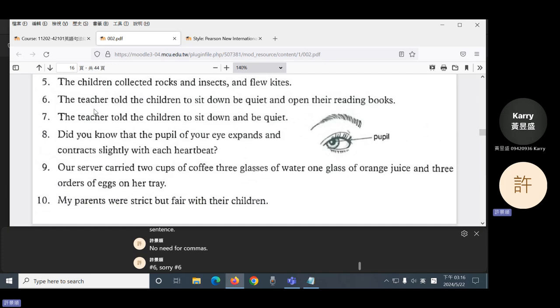Number six, the teacher told the children to sit down, be quiet, and open their reading books. Three options. Sit down is one, be quiet is another, and the last one is open their reading books. So three options, two commas. Number seven, the teacher told the children to sit down and be quiet. Two options, no commas. Number eight, did you know that the pupil of your eye expands and contracts slightly with each heartbeat? I see only two options, so no commas.